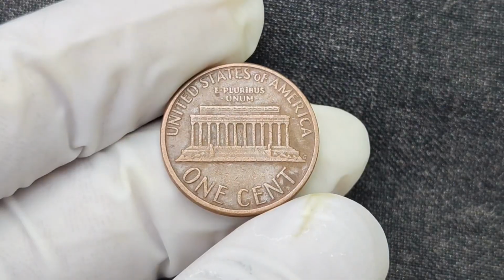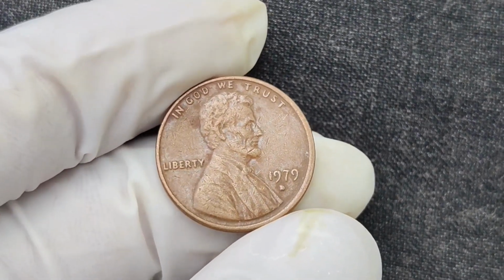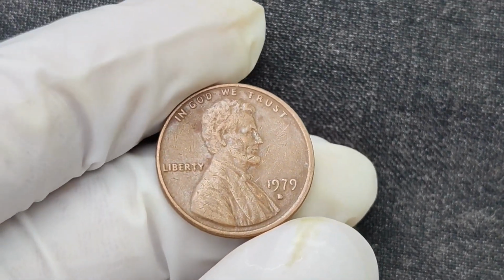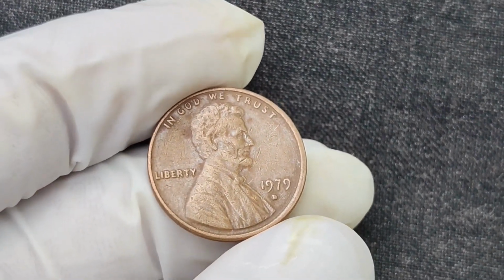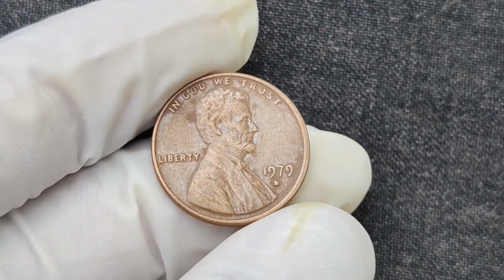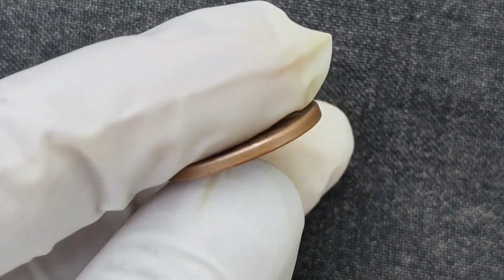So, there you have it. That 1979 D Mint Mark penny with a double die error is one heck of a rare find. If you're lucky enough to stumble upon one, you could be looking at a life-changing amount of money. But remember, most pennies aren't worth millions, so keep your expectations in check. But always keep your eyes open.